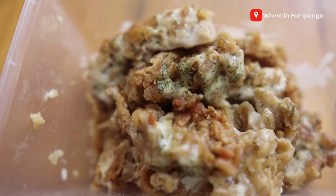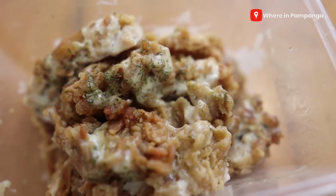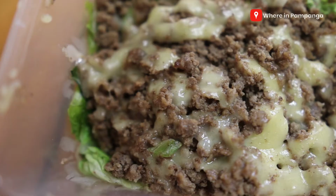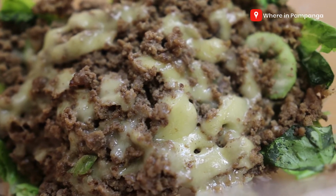Ayan. And then next to introduce, guys, itong tinatawag nilang boneless salted egg chicken. Another dish from my left, guys, they call it belichon. And then lastly, guys, meron silang beef shawarma salad. So, wow, what a feast! I'm actually excited, super duper excited.